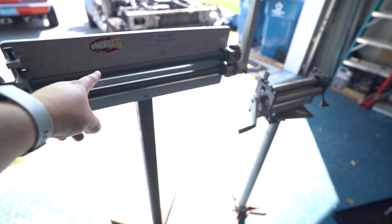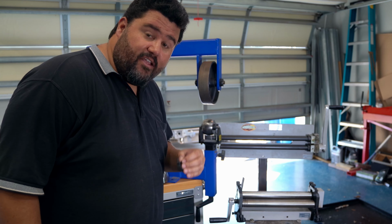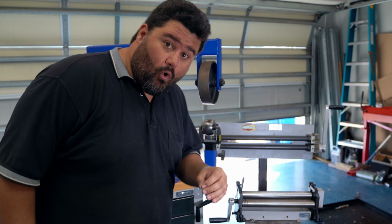Let's get to the most important part. The new tools! I stole these things. I got them for $500. Not each. $500 total for all 3.